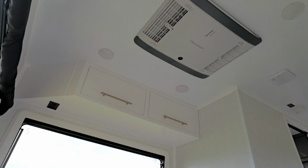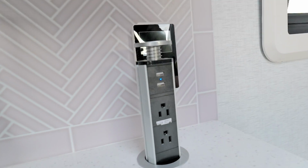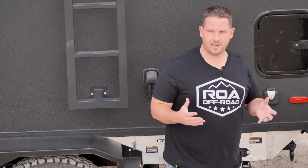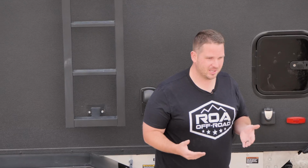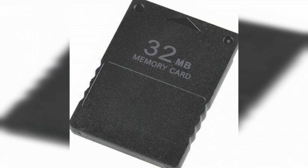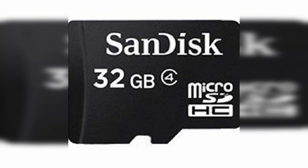When you start running refrigerators, TVs, microwaves, plugging in computers, say you have fancy cameras that require lithium batteries, everything takes a lot more power. Think of memory cards, right? Back in the olden days, you'd get a little memory card that had 32 megabytes and it felt like a lot. Nowadays, that's like a joke. People have little teeny cards that have gigs, like 32 gigabytes, and you still run out of space because the cameras take so much more space.